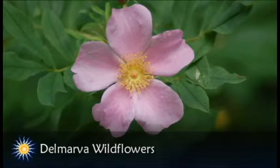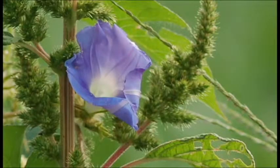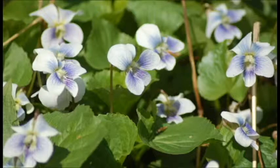You don't have to be a biologist to find and identify many of Delmarva's wildflowers. Plants like daisies and morning glories can be seen across the entire peninsula. Wild pansies or violets are also plentiful.